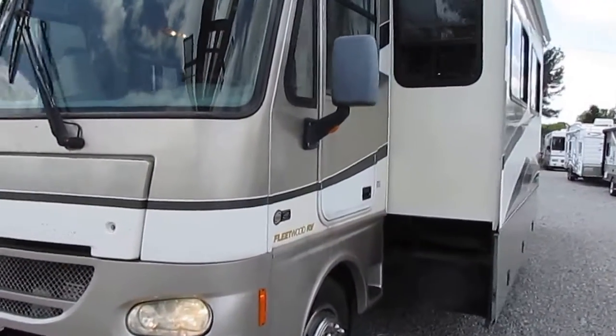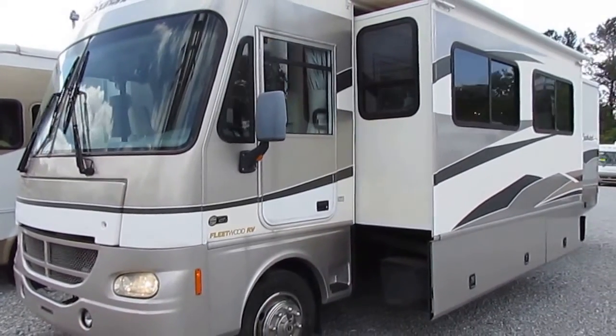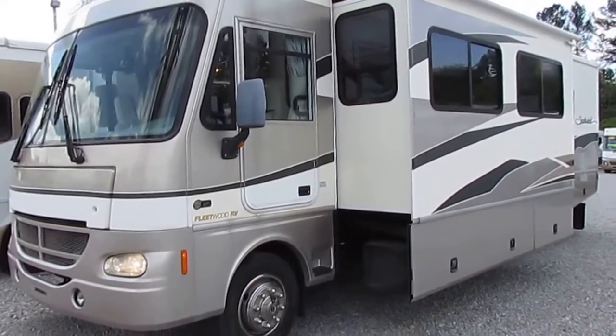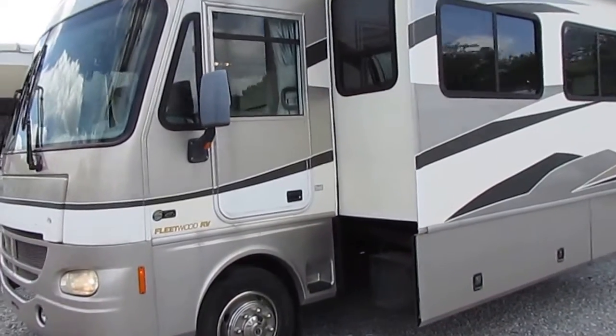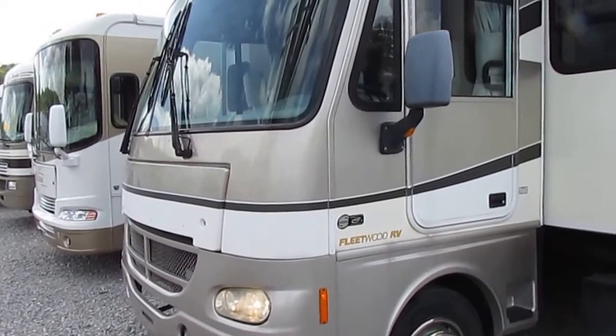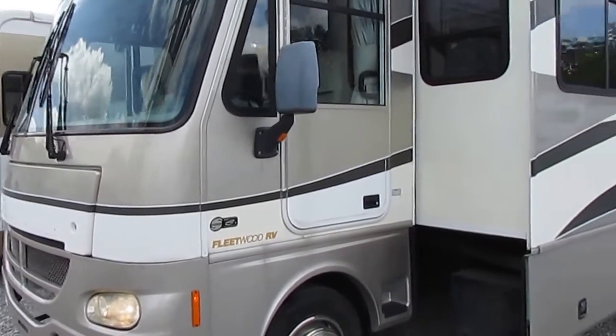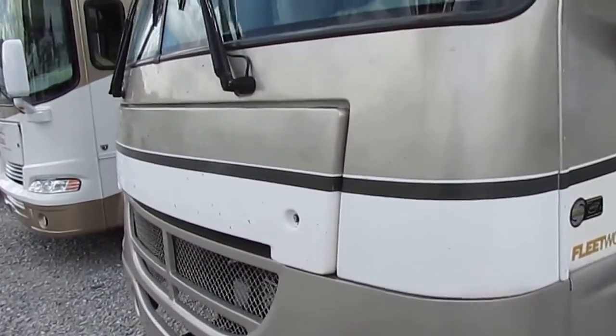Got a 2002 Fleetwood Southwind 32 VS, 33 foot long. It's got 2 power slide outs with awning toppers. Just came in. We just drove it over 600 miles plus in. We got it from the owner. This isn't something that came out of auction or a trade-in. This is one that we bought from the owner direct.